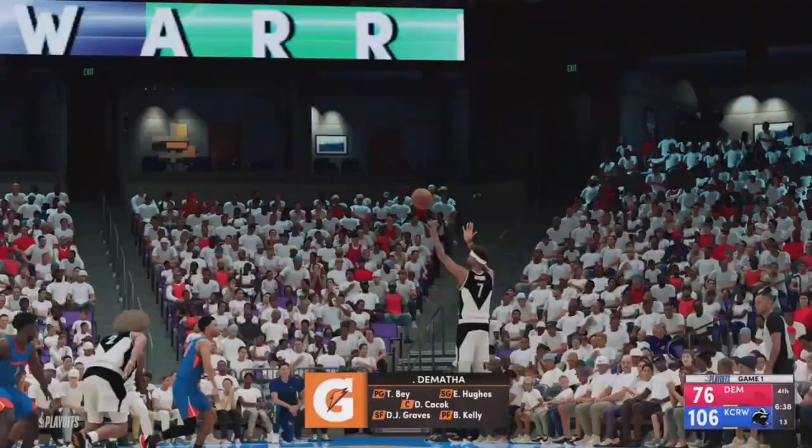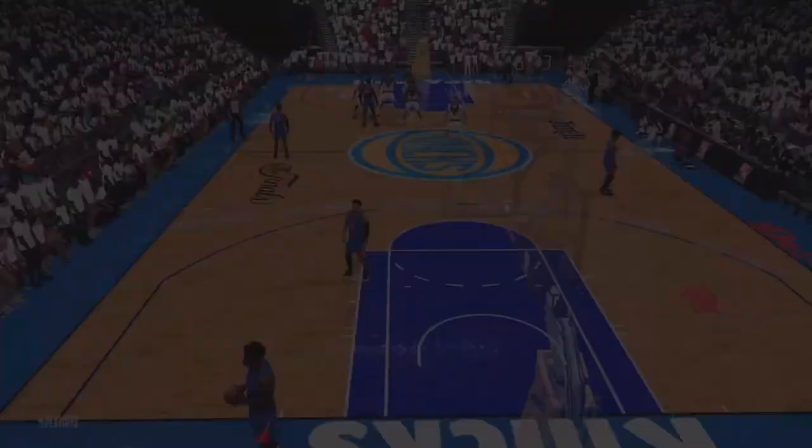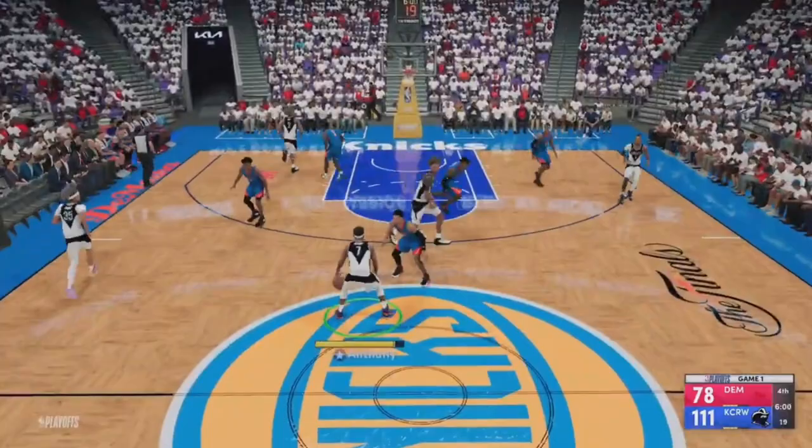Out to Anthony, lets it go from deep. He drops it from range. But it only took him a couple of moments. Hey, not the best interior defense on those last few trips, but who cares? That was awesome. I don't think the fans have a problem with it one bit. This is some crowd-pleasing action we've got going right now.